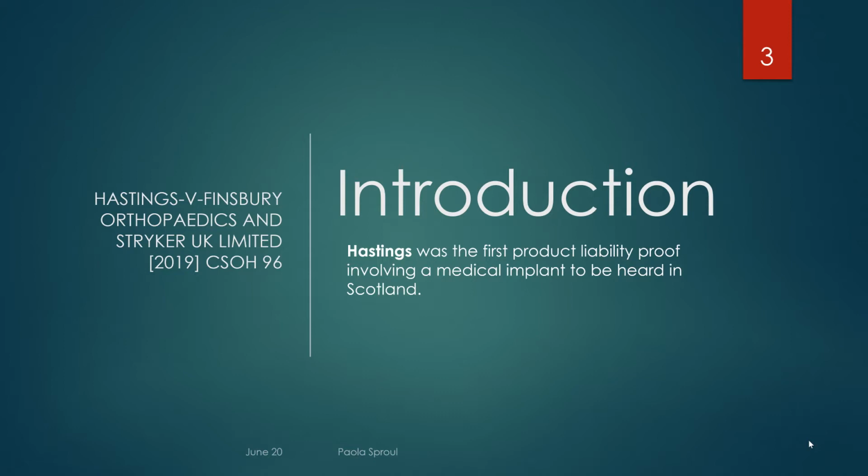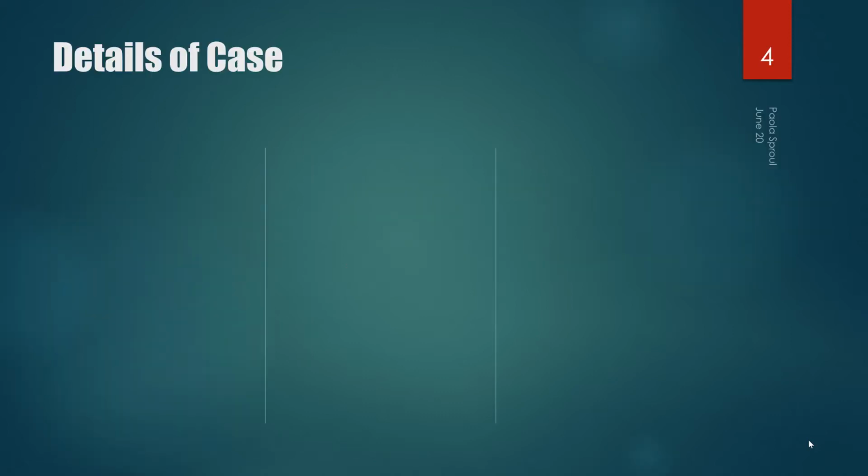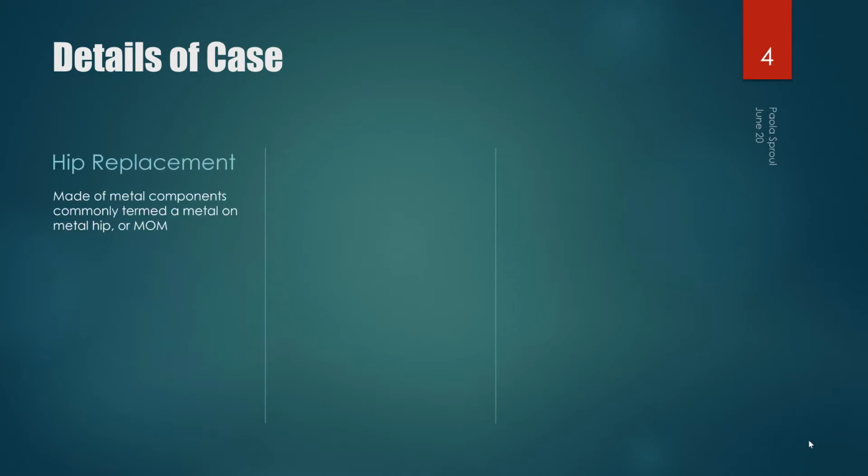Hastings was the first product liability proof involving a medical implant to be heard in Scotland. The medical implant was a hip replacement made of metal components, commonly termed a metal-metal hip, or MOM. The case dealt with the safety of that particular hip implant.